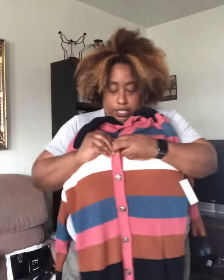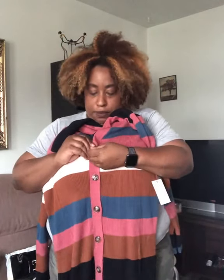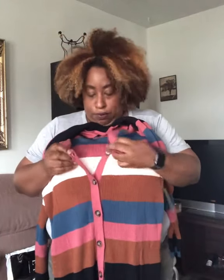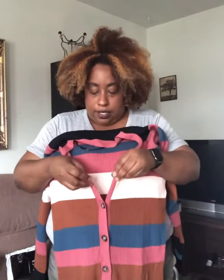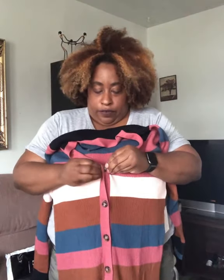Also, buttons do function. So you can open this up, although it's a little tight. You can open this up as low as you want to. You can even wear this as like a cardigan, a duster. Some of y'all call it that. So I'm excited for this. You can just wear this as is or wear it with some jeans, opened up maybe halfway, or all the way open with a tank underneath, and jeans.